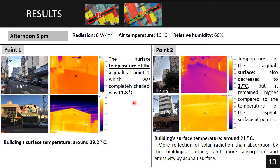Possibly due to the larger glass area of Canyon 2 and the angle of incidence of the sun's rays being smaller than normal, there was more reflection of solar radiation than absorption by the building surface, and more absorption and emissivity by the asphalt surface.